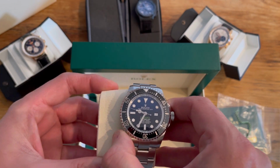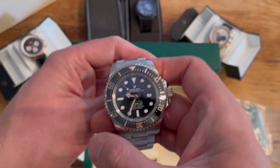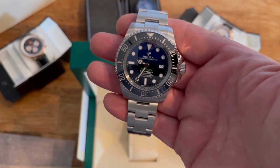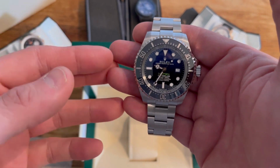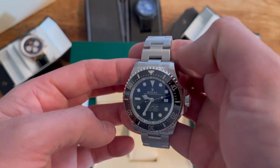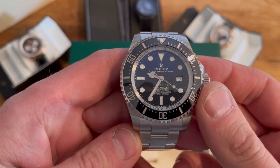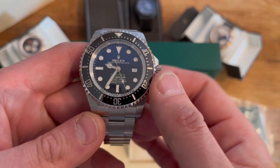Got a call from my AD. I bought some jewellery recently from them. So there is stuff out there, guys, but I haven't bought a Rolex for, I think, 18 months because the market has become so difficult to buy. I have a really good relationship with my AD, but still it's been difficult to buy. But I bought some jewellery and then they said, oh, look what's in, a Sea-Dweller James Cameron. So very lucky to have had the call, and I absolutely ran down there and bought it. So over the moon and very thrilled with this timepiece in addition to the collection.